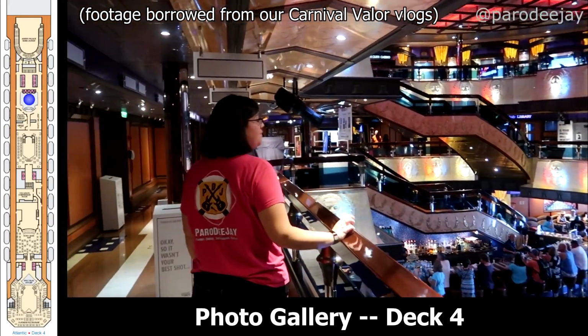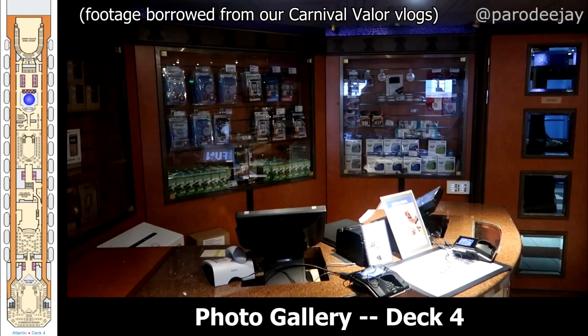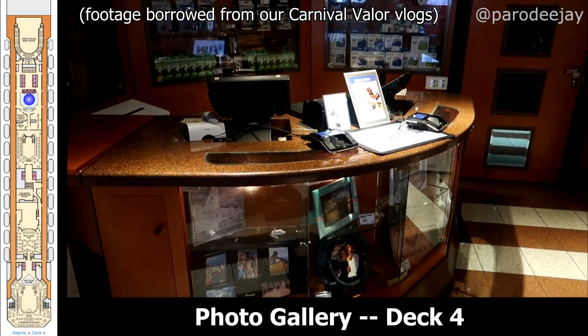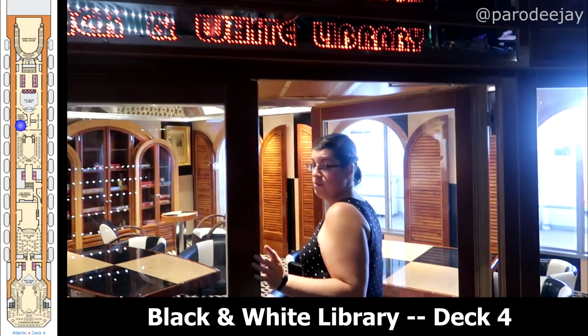Now we'll jump to deck 4, moving back toward the photo gallery. This is actually footage from the Carnival Valor because for some reason we did not record the photo gallery on the Glory, but they are basically identical.